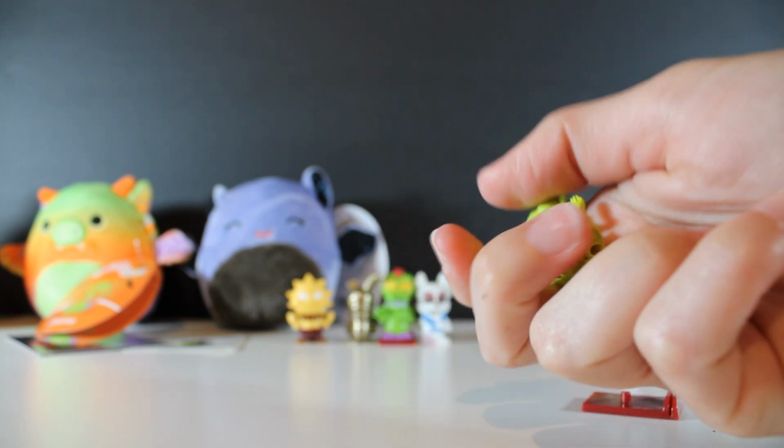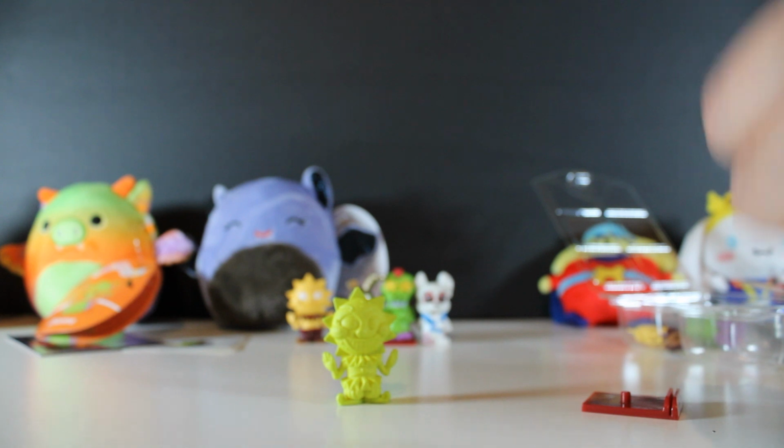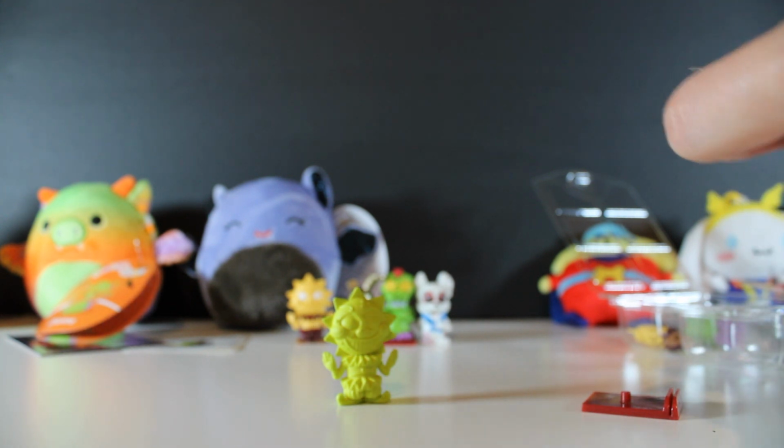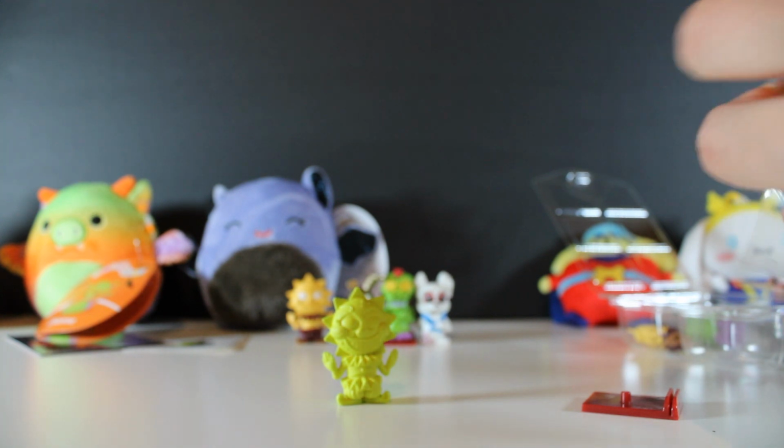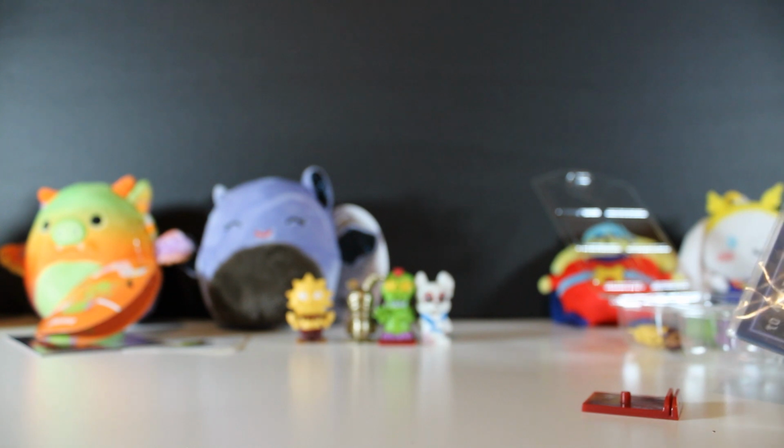I like the color scheme though. I like the short trees. They also are partially clear, so they can absorb the light. Yeah, it has that. We'll have to test it. So he's just an alternate color, maybe? He's charging right now, if he is glow in the dark. Hold on. We'll be able to see a little bit by now, too.